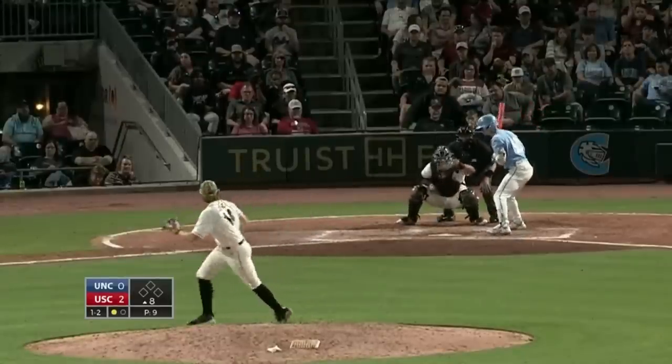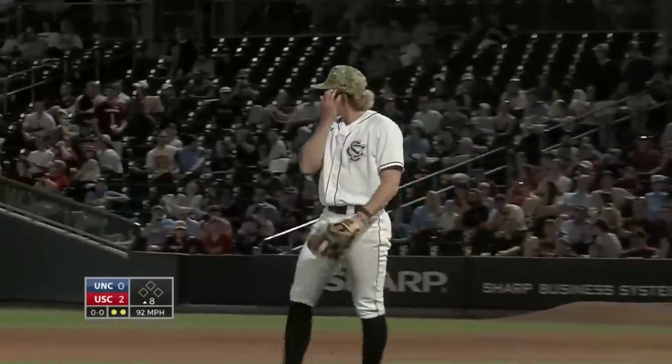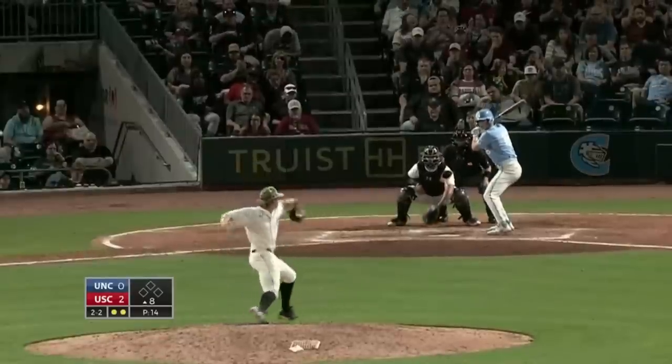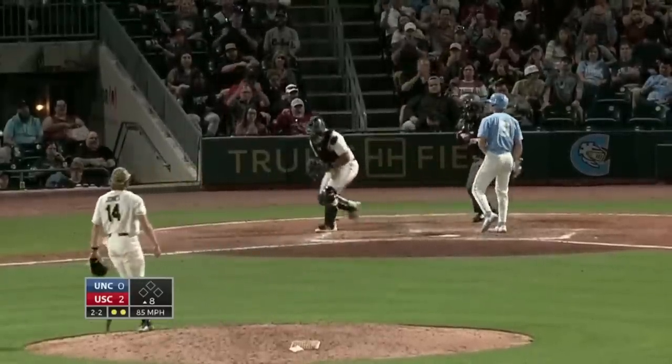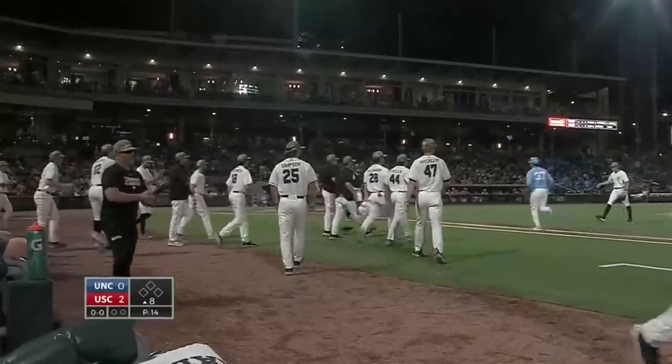Pitch on the way. Right down the middle. Was guessing for something else. He struck him out. So a tough night for Horvath. Wind up. Pitch on the way. Strike three call on a slider. He struck him out, and he struck out the side.